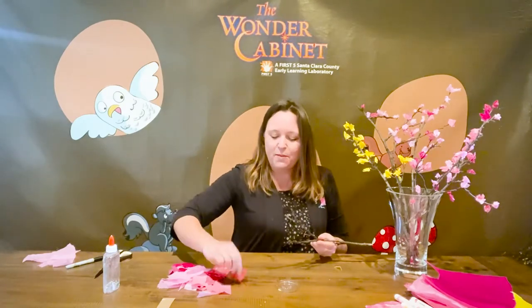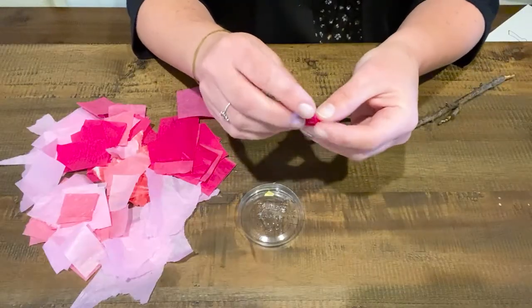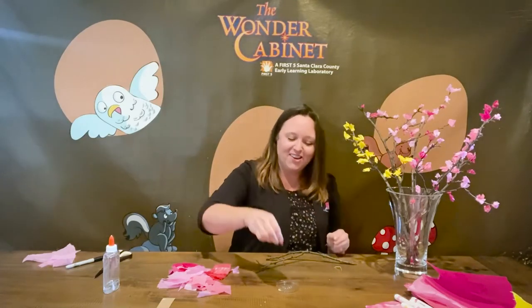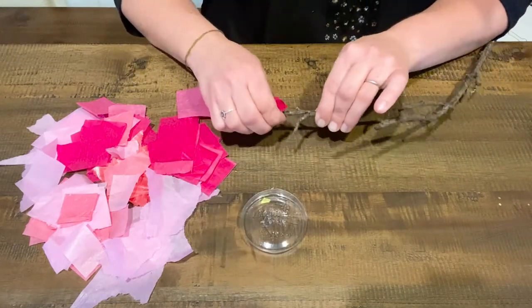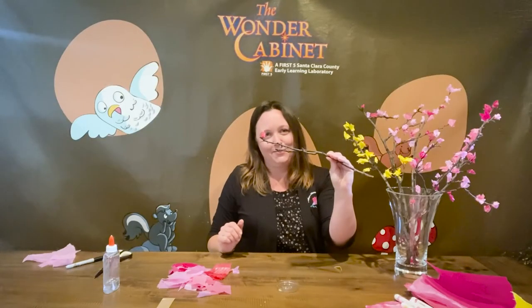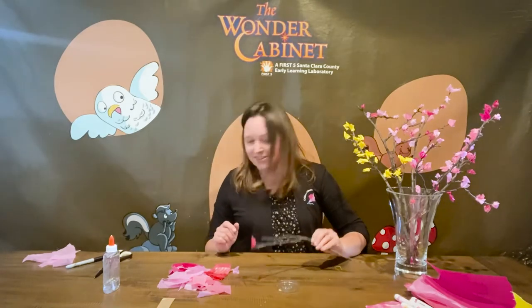I'm gonna grab a piece of tissue paper and I'm just gonna squish it with my fingers. This is fun. Just kind of squish it with your finger, and then you're gonna dip one, two, and then three, you're gonna stick onto your branch like that. Okay? So let's keep going.